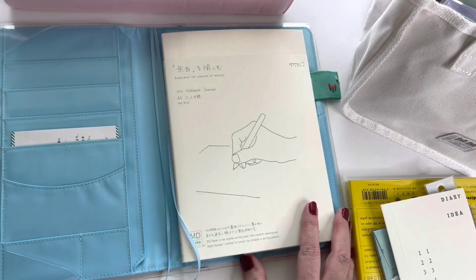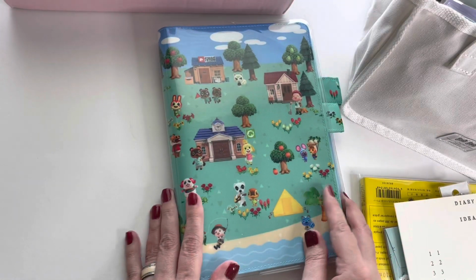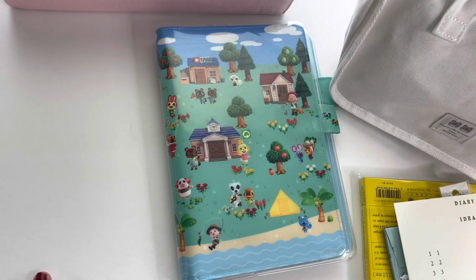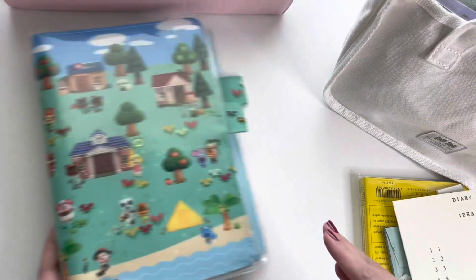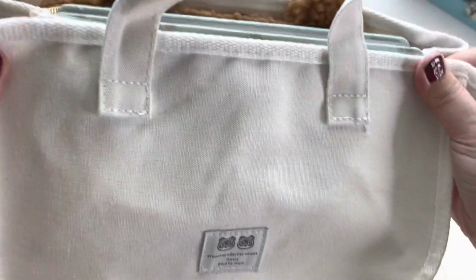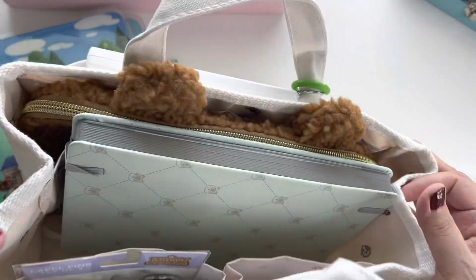So that is my plan for my Animal Crossing journal, and I am going to have a separate video for all of this to go along with my little Animal Crossing bag that I have here. I'll just give you a sneak peek. I saw this bag on a Rainbow Holics video, and I just had to track it down.